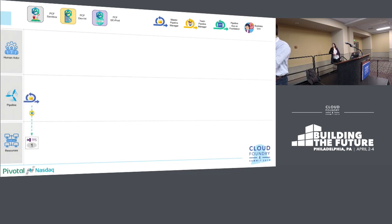So what happens is the Master Pipeline Manager, as we discussed earlier, is always continuously watching the TFS1 repo. That's its own repo. That is where it expects any team to have their YAMLs declared for the new pipelines to be created. This won't happen on a day-to-day basis. It's just watching it.